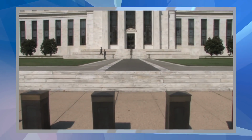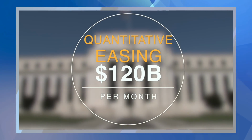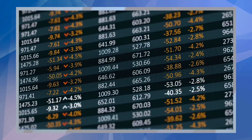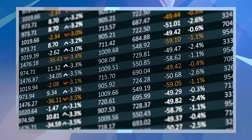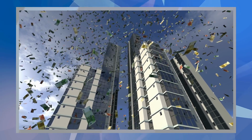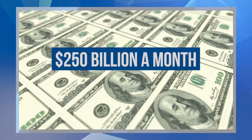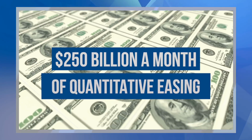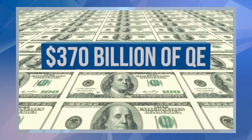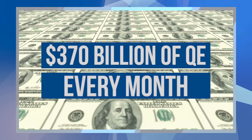So currently, the Fed is doing quantitative easing to the tune of 120 billion per month, which a lot of people would argue is why the stock market has just gone up to nosebleed levels. And it's why we see a lot of the insanity that we see today in the S&P, the NASDAQ, et cetera. Well, if Janet spends, let's say, 250 billion a month, that's going to be an additional 250 billion of QE on top of the 120 that they're already doing. So that's going to be $370 billion worth of QE every month.